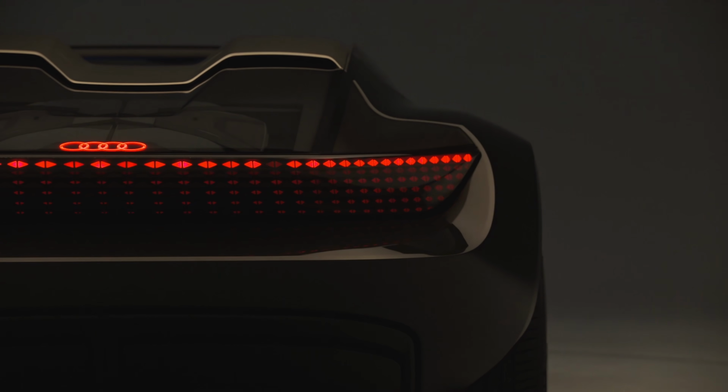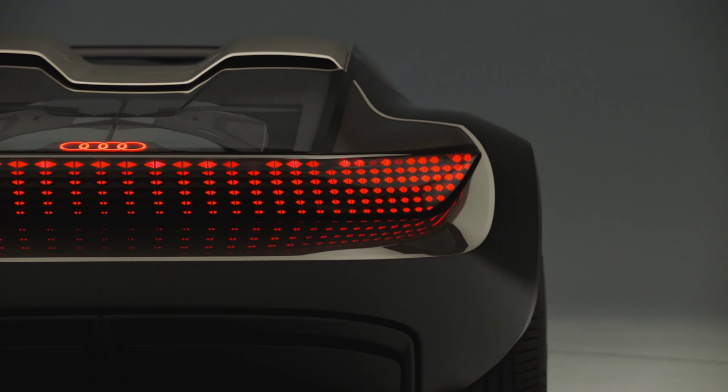Audi didn't just stick some fancy lights on the front, it also gave the Skysphere hundreds of individual brake lights. Audi says these are supposed to look like scattered rubies, but I think it looks a bit like someone carpet bombed the car with leftover Christmas decorations.